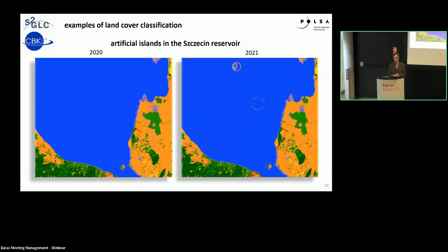And this example was really a surprise for me, because I noticed that in year 2021 there is a circle in the center of the Szczecin reservoir. I was really surprised. First, my impression was that something was wrong with our classification approach, but I found information that the government started to build an artificial island. So maybe it's something like the beginning of our local Alcatraz.